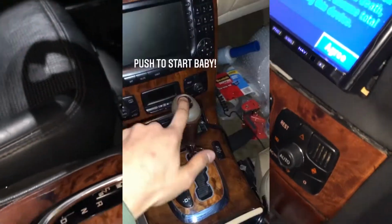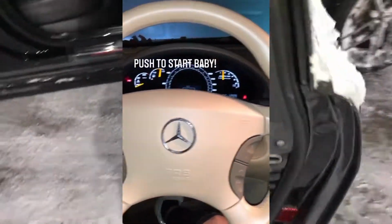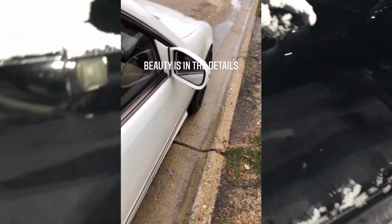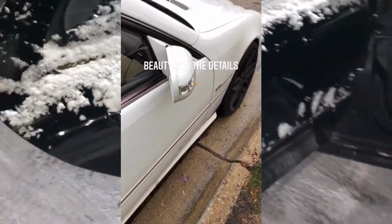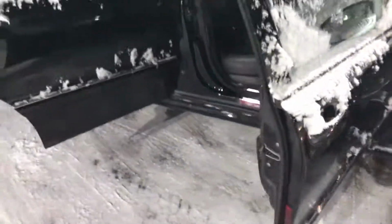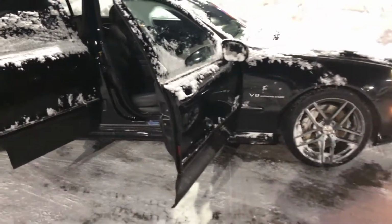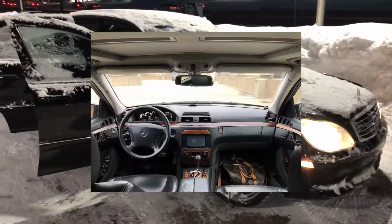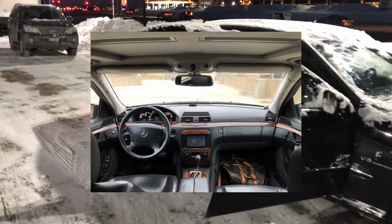Push button start, so you just need to have the key nearby it. It's got a keyless go system. This button is actually broken, but this button is not. It's got a keyless go system, so you just hover your hand in here and it unlocks the doors for you just by having the key fob present. For a car from 2004, that is some pretty fucking banging features.